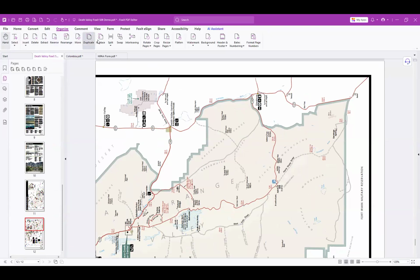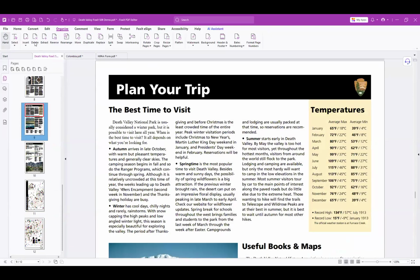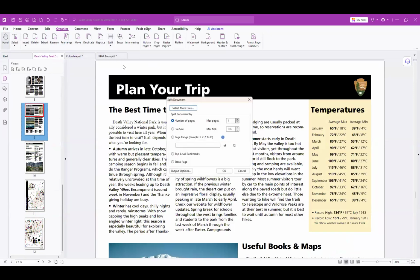And then from there, if you want to use the tools up at the top, you can just select a page, use those as well. But there are different ways to split a document that can be done via number of pages, a file size, maybe you have documents split with blank pages in between.